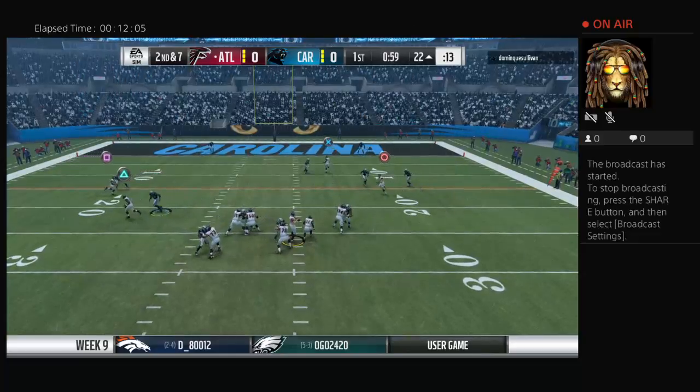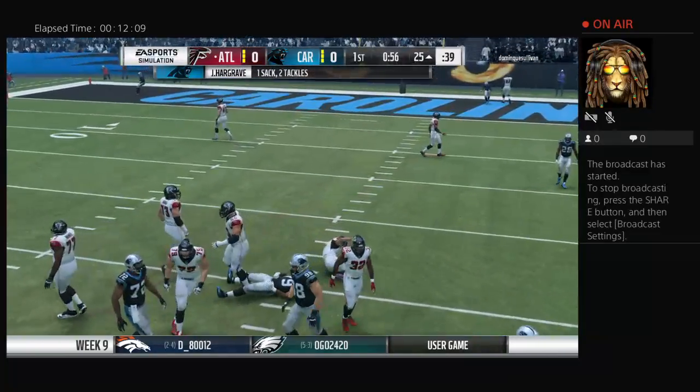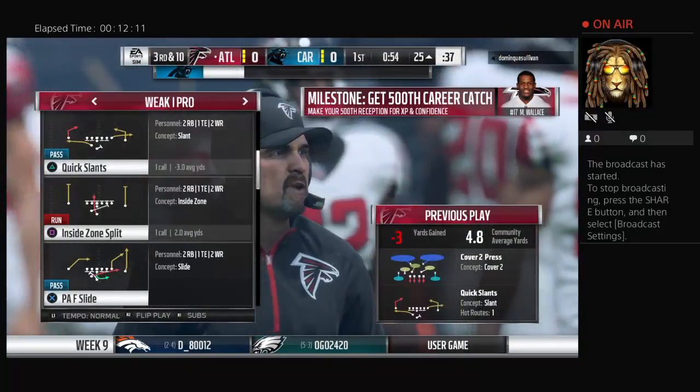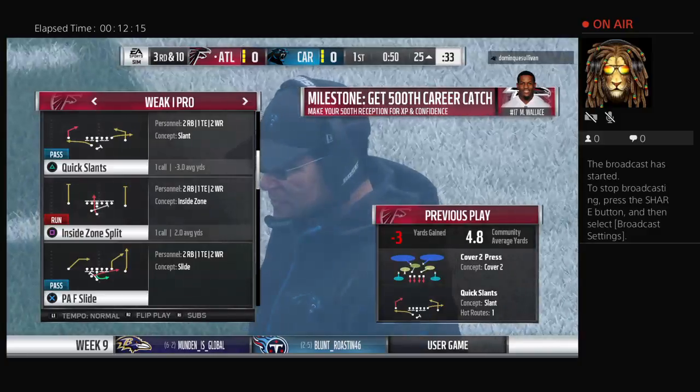On second down, here's Carr. And he's wrapped up, taken down, back at the 25. Javon Hargrave able to collapse the pocket and drop him for a loss of 3.